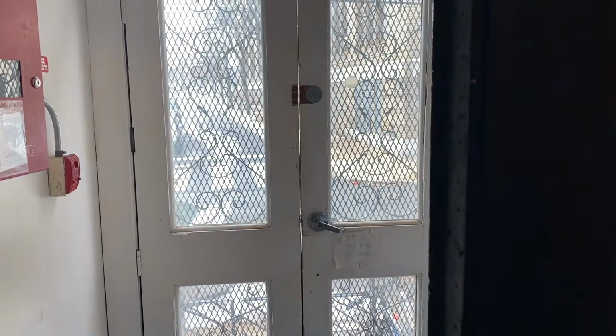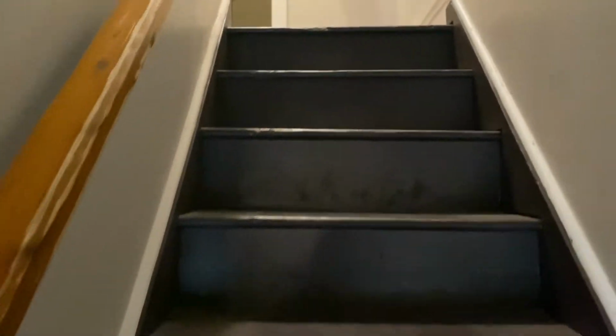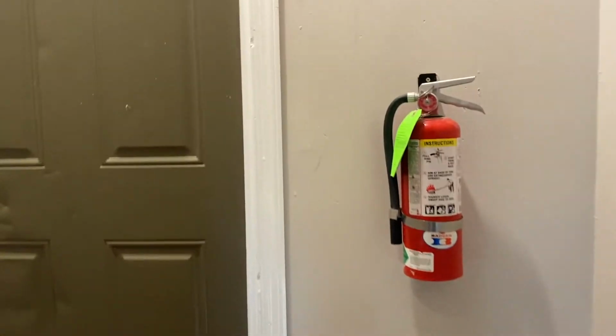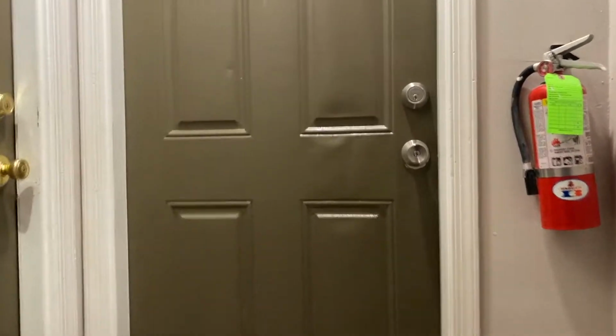Okay, so now we're in the vestibule of 727 North 17th Street. We're gonna head upstairs. This is for a third floor unit. Best part about this is that it's well off the first level, very safe. It's a 6-unit property. This is your unit.